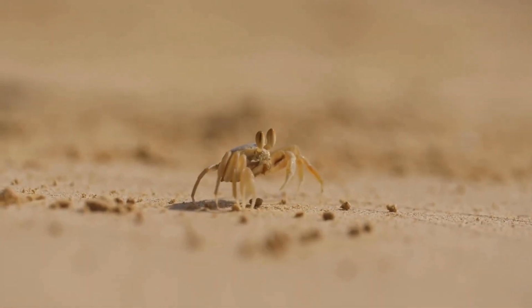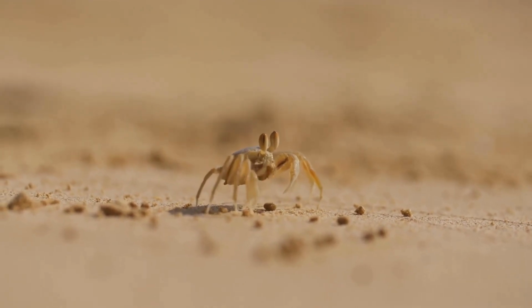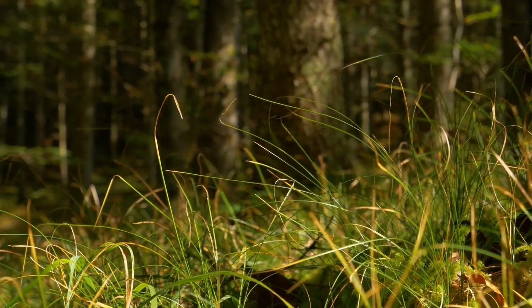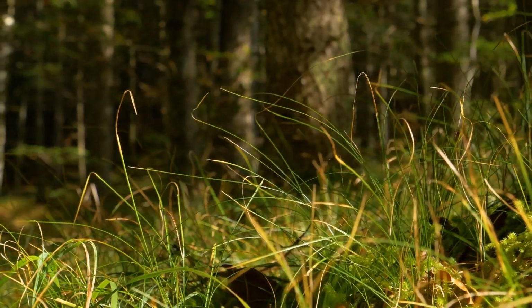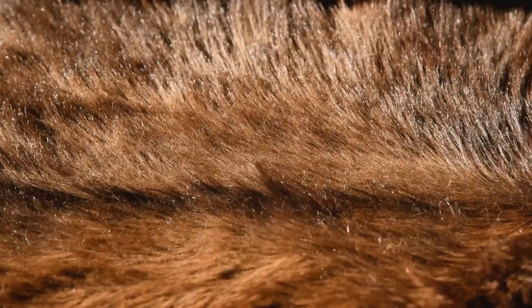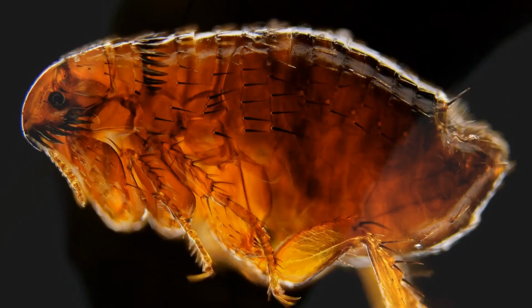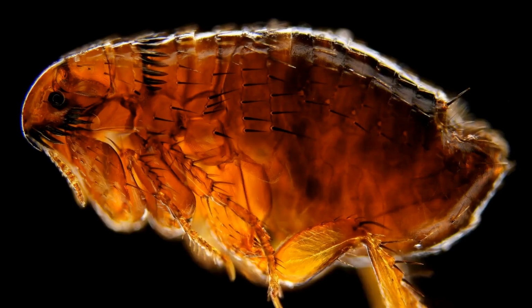When the flea's leg muscles contract, they compress the resilin, storing energy like a wound-up spring. When the flea is ready to jump, the resilin is released, catapulting the insect into the air with incredible speed and acceleration. This efficient energy storage and release system is what allows fleas to achieve their remarkable jumps, defying gravity with each leap.